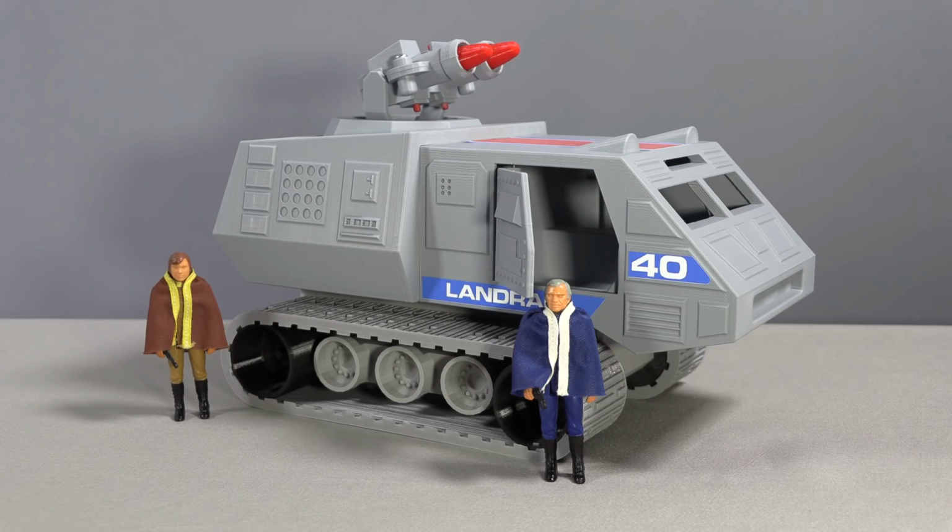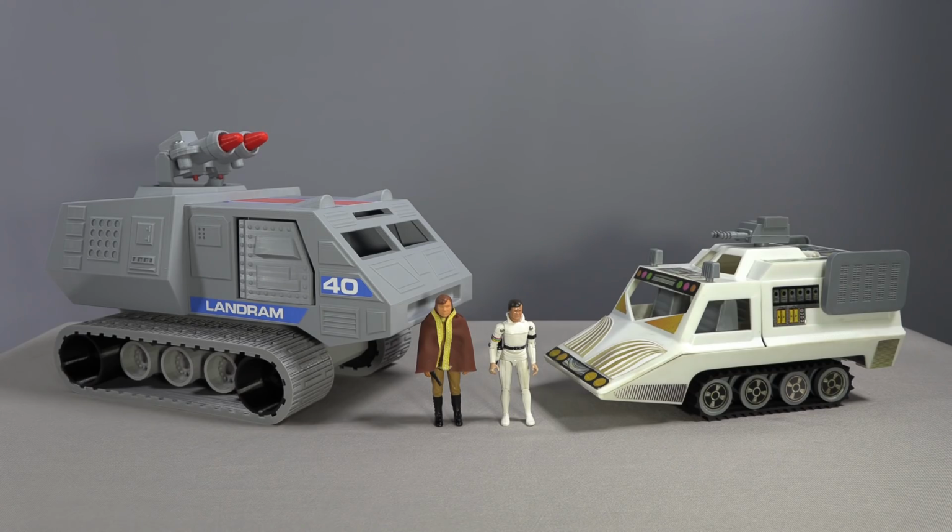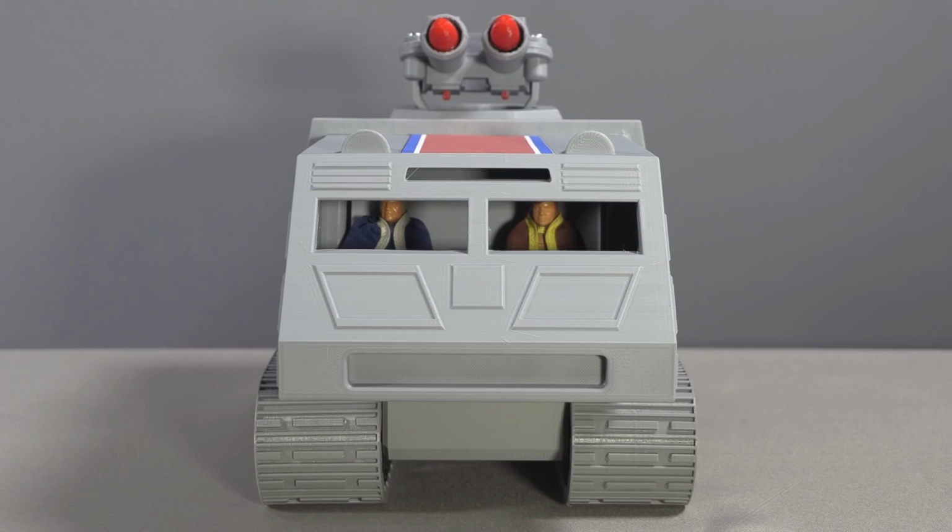I just think it's a gorgeous, gorgeous toy, and I love the fact that it is to size with the other vehicles. So not only does it dwarf the Viper in many ways, and it dwarfs the original action figures, it even dwarfs the Mego Land Rover, which was for the Buck Rogers in the 25th Century toy line, which is cool because the Battlestar Galactica and Buck Rogers design elements for their starships and vehicles kind of share a heritage. So to see how much bigger in scale the Landram is when compared to the Land Rover toy, this is a beautiful opportunity for any customizer.